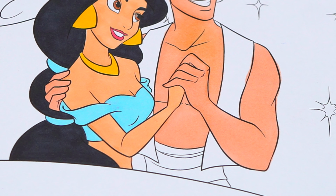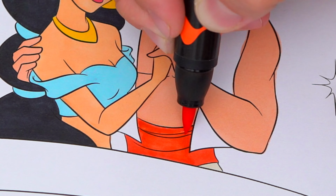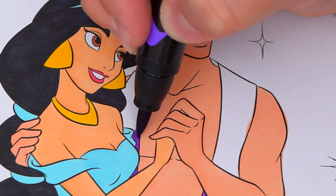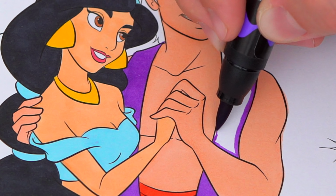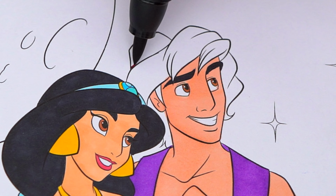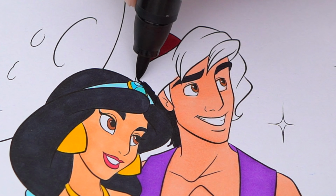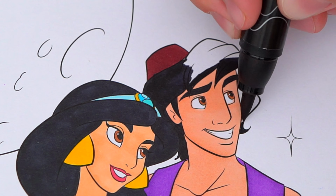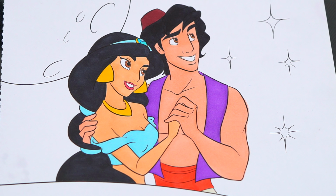Next, let's color in his vest purple with red and white pants. And let's color in his hair black with a dark red hat. Okay, now I'm all finished coloring in Aladdin.